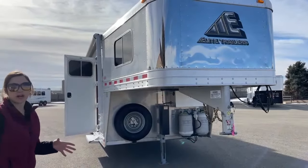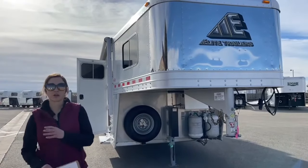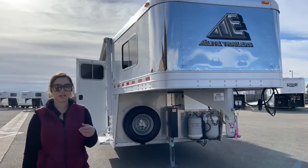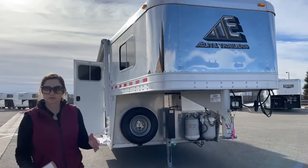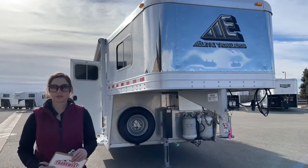And then living quarters wise on these, we actually send the living quarters across the street to our RV shop and they go through all your systems on the LQ. So your water, propane, your AC, heat, all of that. And just make sure everything is operating how it should be. So when you buy something from us, you know you're getting something that's been looked at by technicians that's ready to go and hit the road.